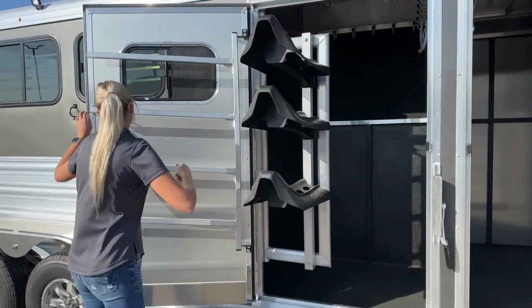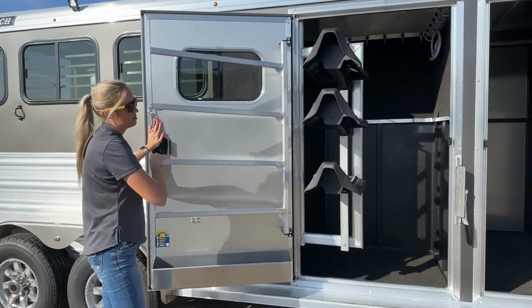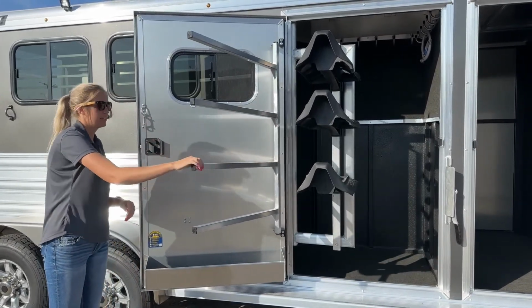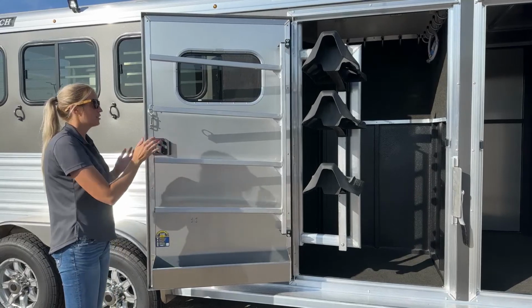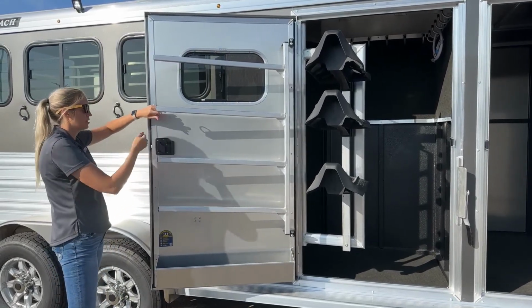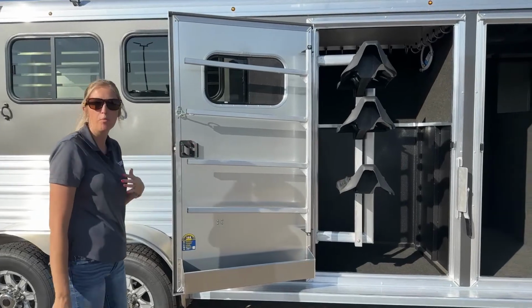You have your saddle pads on the door here. They do have a clip here, so you can clip them against the wall, but they are kind of sticky too. So once you swing it open like this, it's going to stay right here. You could slide your pads on here and then push it back, and it is, I would say, firm enough it's probably going to stay here, but just as a backup, you do have this clip here, so you can clip it against your door and then make sure it's not going to swing open when you're driving down the road.